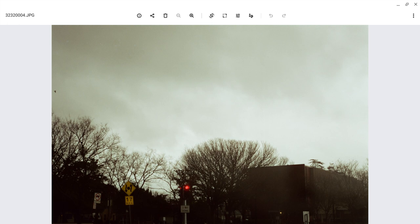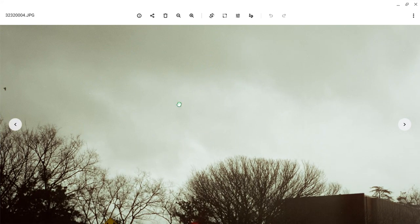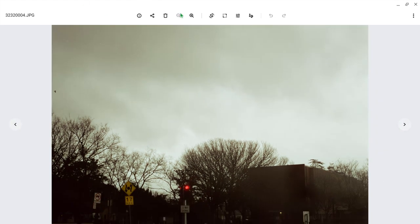Here's another one. Another snapshot. Oh man, if I had waited just a little bit longer, I could have gotten that bird over here. That would have been nice. Perhaps. I don't remember which way that bird actually ended up flying, but I remember seeing that bird.